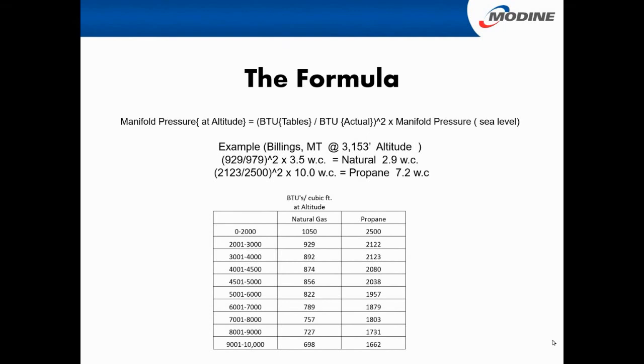No, you've got to square this formula. And then you take it times what you normally would have, and that'll give you your BTUs. So typically here in buildings, we're running between 950 and we can run as low as 930. So we have to derate according to that. We can't use the 1050 to derate off of. We've got to use that 950 to derate off.